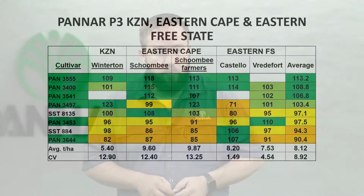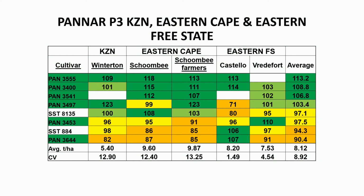So when we look at the KZN, Eastern Cape and Northern Free State, you can once again see 3555 really shined, extreme high yield potential, despite maybe some germination problems initially. We do have confidence in these two cultivars. 3400, same as in the GWK, in terms of escaping most of the cold damage later in the season. You can see that's why we would still advocate planting a package.